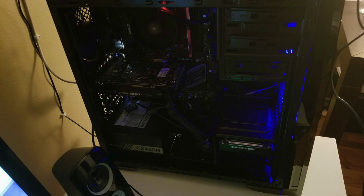On an MSI Ryzen B350 motherboard. No info on RAM or anything, but his GPU is an EVGA GTX 1060. Again, if you can find GPUs at MSRP, I think the 1060 is the best bang for buck.